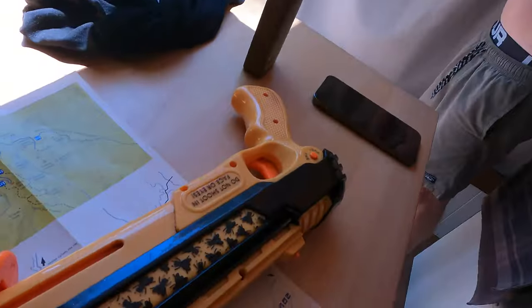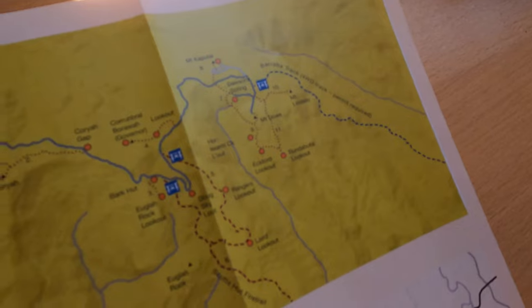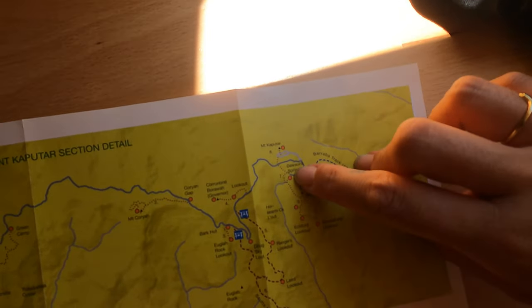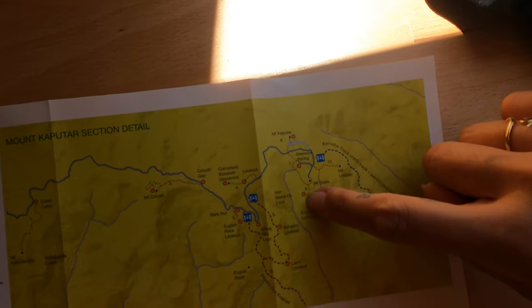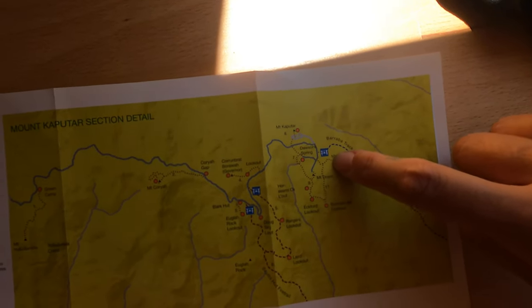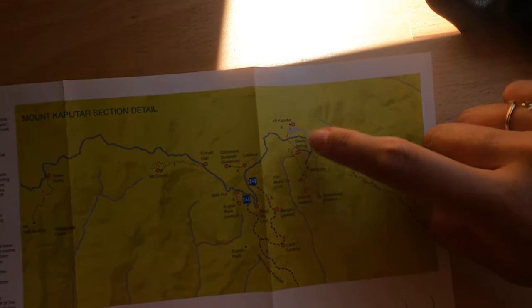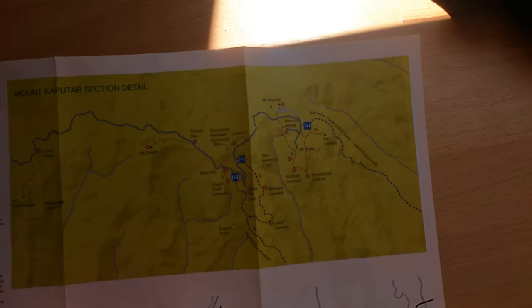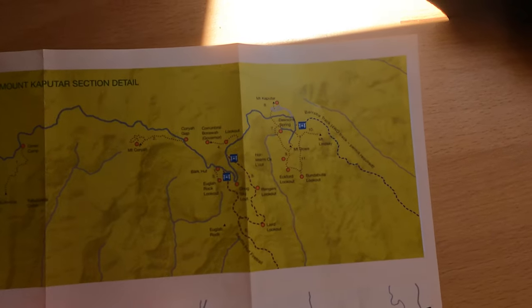Because we can only stay here for one night, as they're closing the park for roadworks after tonight, we are going to cram all of our walks in. So our rough plan is we're staying here at Dawson Spring. This afternoon we're going to do this walk around here, probably around 6-ish k's. Come back, have dinner, and then we'll go back up to Mount Kaputar and do the walk to the summit for the sunset.